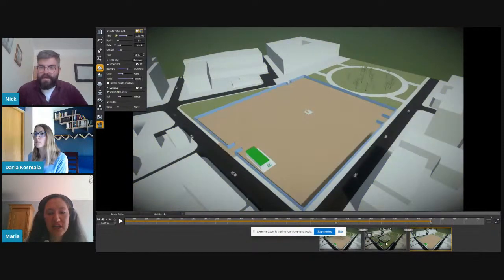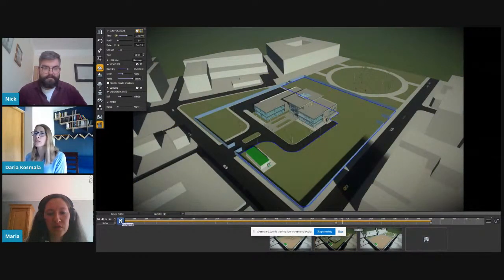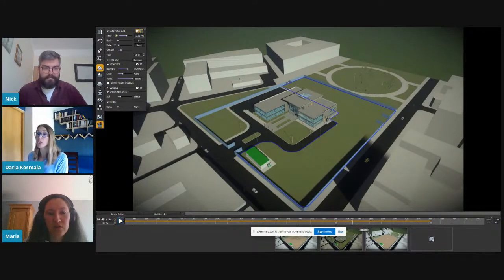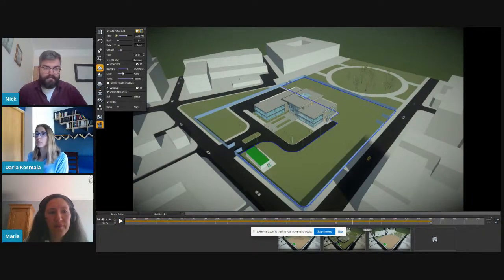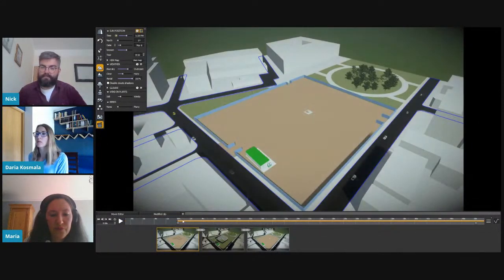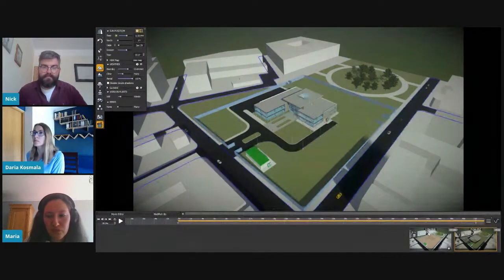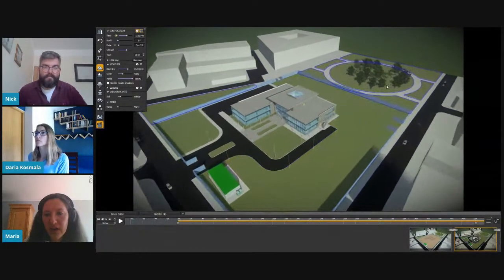I saw a LumenRT animation when the seasons were changing, so I'm pretty sure it's technically possible. I haven't tried that myself, but I think they know how you need to do that. So if you go to viewpoint, yeah, you can adjust it.